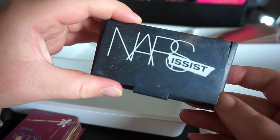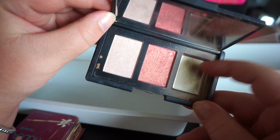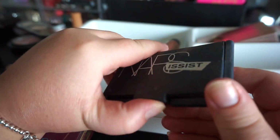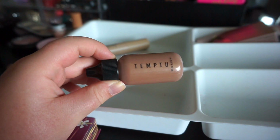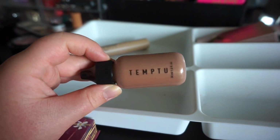Probably won't. And I've got this little Narcissist Cheek Trio. I've completely used up the Laguna bronzer in there, and then it's got the Orgasm blush and then Devotee highlight, is that what it's called? It literally doesn't even say. This is really old and I never reached for it, so I'm going to throw that one out. I've got this little Temp 2 liquid bronzer that I got in BOXYCHARM. I still want to try this out. I've just been waiting till I finish up that Benefit Do the Hula.